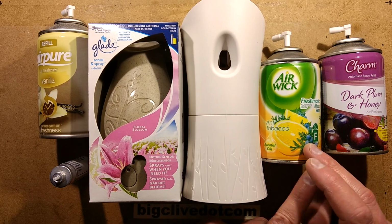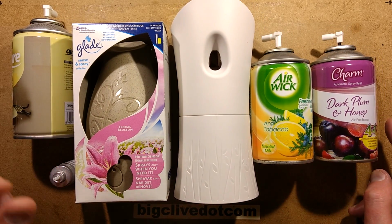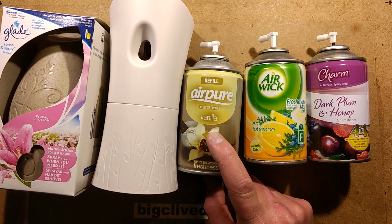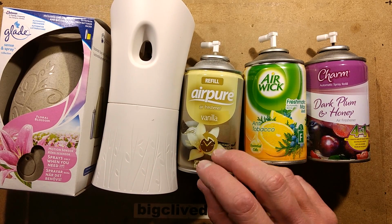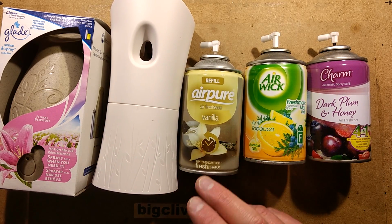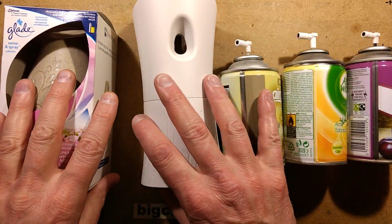It's really nice. The other one I like is Dark Plum and Honey out of Poundland, which, unlike most cheap air freshener cans, like, say for instance this Air Pure Vanilla, this is just minging. This is absolutely terrible. It's like they took the one component of air freshener, they took vanilla, or the vanilla type aroma, and when it puts out, it's just nauseating. These ones at least have some depth to them. So I'd like to make that modification.